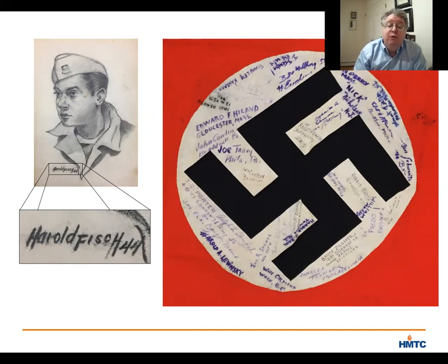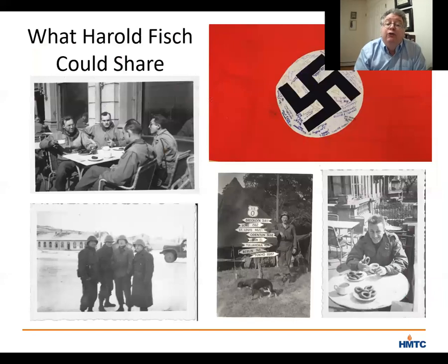Indeed, as I mentioned before, when speaking to Jeff Fisch, one of Harold Fisch's sons, he reported that his father was always very secretive and quiet about what he had done during World War II. He shared the flag with his children and some photographs from the war, but he never went into detail about the actions he was part of. His entire unit had been told never to say a word about what they had done, and so he stayed silent even to his children 40 years later.